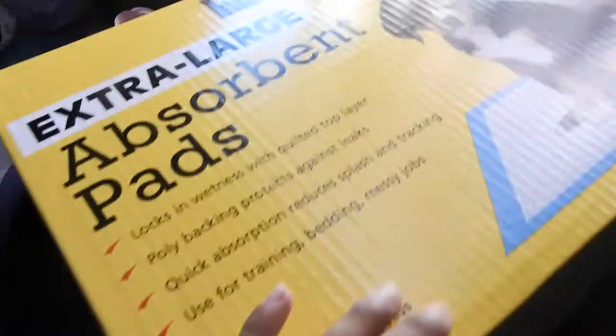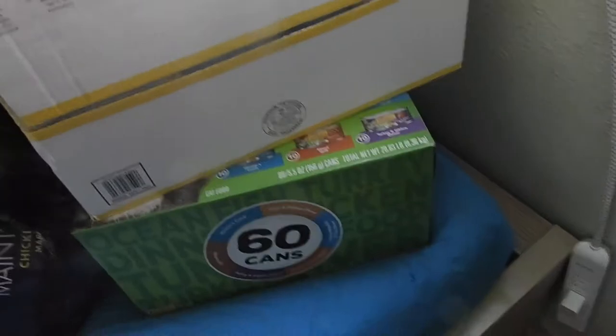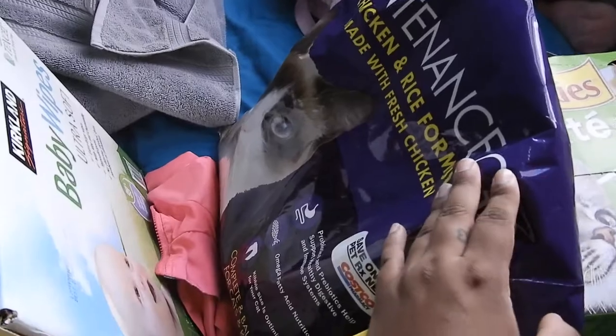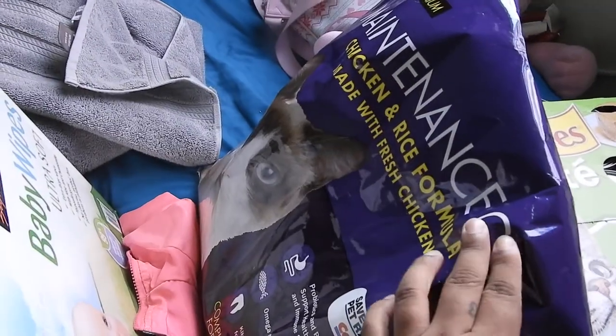Then I got these for the kitties, extra large. It has 100 pads for $15. And then I got their cat food, obviously. I think it was like $12 or $18 for this big bag of food. This one, they only had this brand, so I just got it because they needed food. They didn't have any more food. This was chicken and rice formula. They liked it. They just ate some.